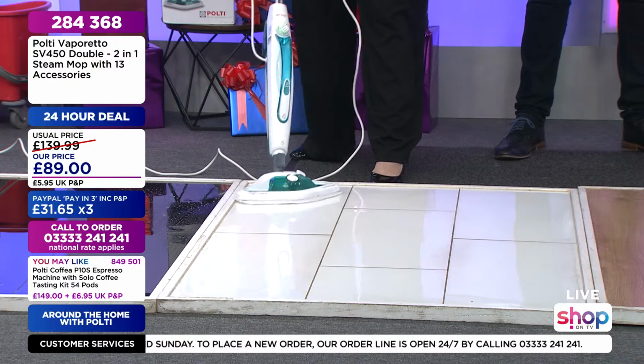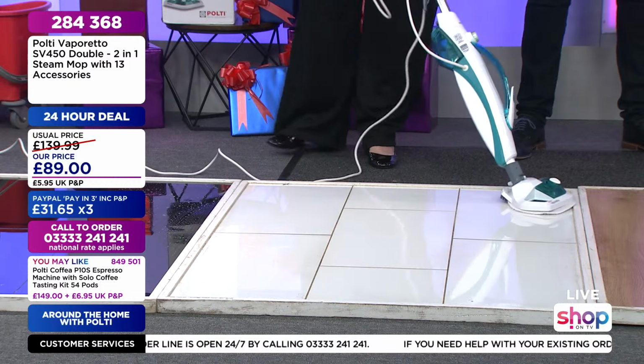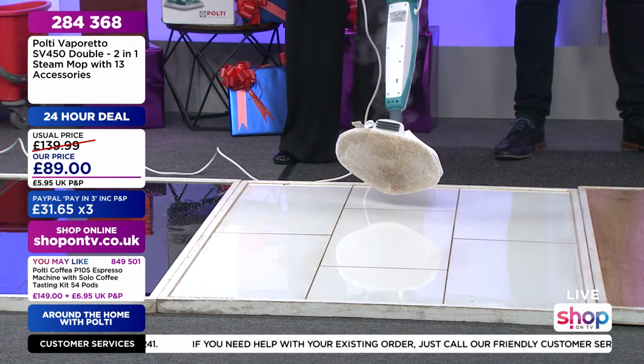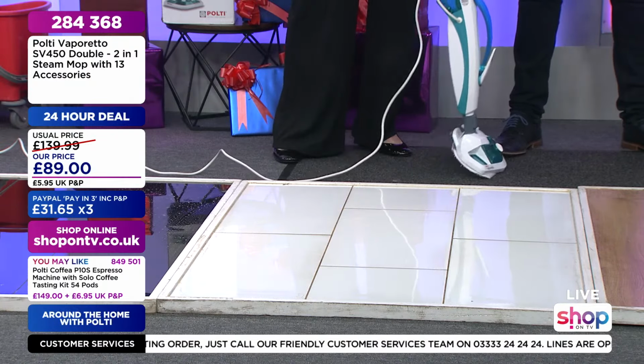Allows you to use it as the upright, like we're seeing now, but use it as a handheld too. But look how it's cleaning that white floor. When you see the dirt, it's locking it in there. Clever, those cloths, aren't they? They don't spread the dirt. No. They lock in the dirt.